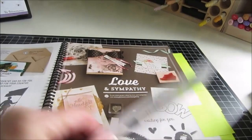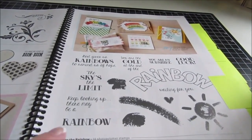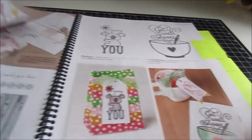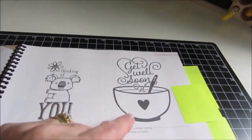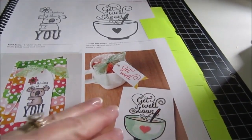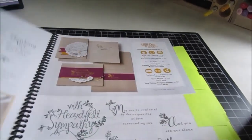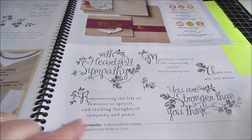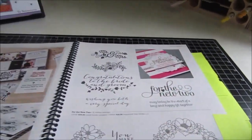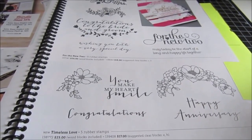Next is Love and Sympathy. This is a new one, Over the Rainbow. It's a big favorite with a lot of demonstrators. This is new, this Get Well Soon. This is a new Sympathy set. Timeless Love, this one's new.